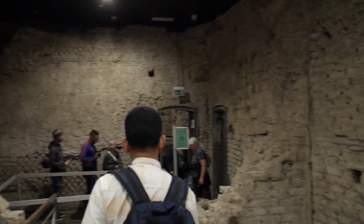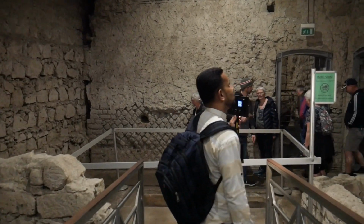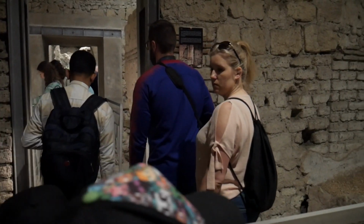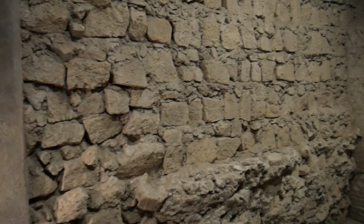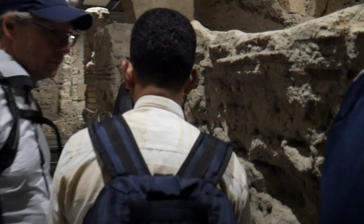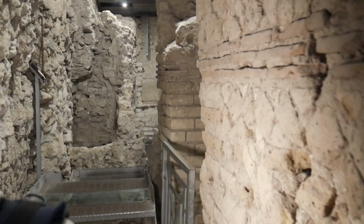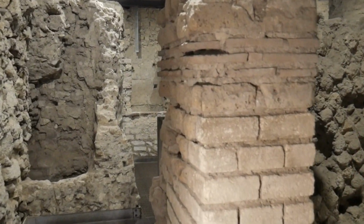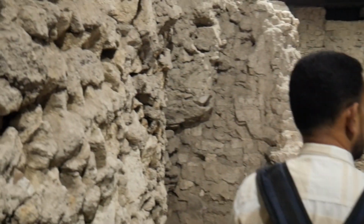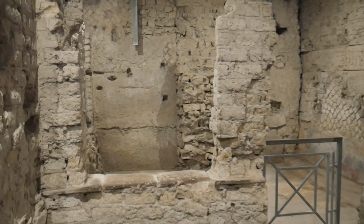The tour to the underground Neapolis starts with the cloister, whose well is dominated by the statue of San Lorenzo by Cosimo Fanzago, one of the most famous of Naples. The actual decoration of the cloister dates back to 1771.